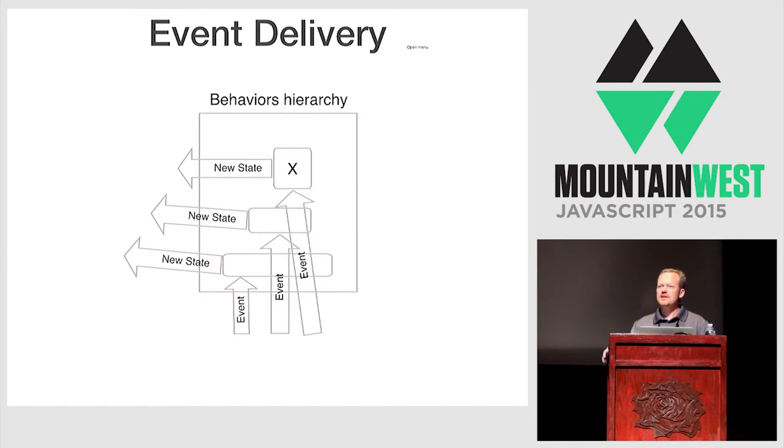None of these states necessarily would bail and change the state machine. But if you got a message that said the battery is now at 10%, it would first be delivered to the parent, that grandparent state, and that one would act on it and say, our new mission is to go to the surface.